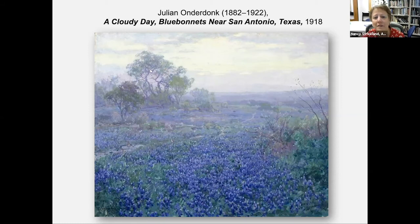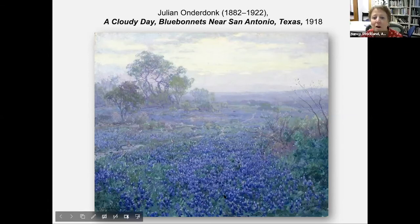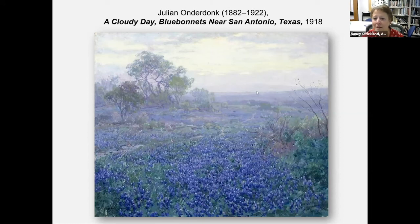What do you think? Are we still seeing some blurred lines and you have to sort of fill in some gaps yourself? Yeah, but it looks more realistic than some of the others. I guess because our beautiful fields of bluebonnets really do look like this. That's right, they do. It's gorgeous. It looks hazy too, a little bit hazy in the back. That's why the trees look a little bit indistinct, because of the haziness. You can barely make out these fields in the background.